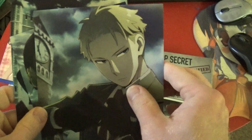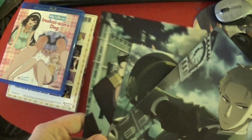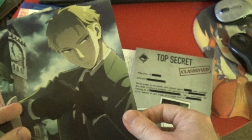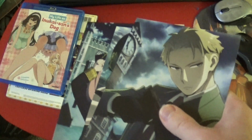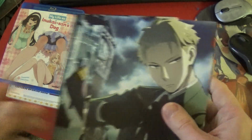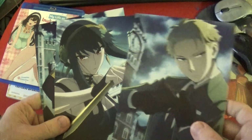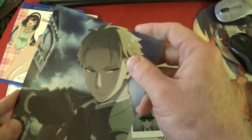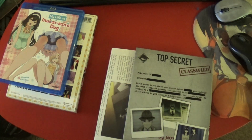I think I see 3. I thought there was 4. Sort of feels like maybe I misread the back. What did the back say? 3 art cards. Okay. With the Anya one kind of being interestingly different, but it's a really great style for the other 2.